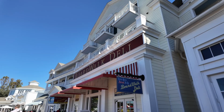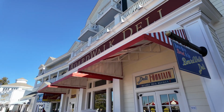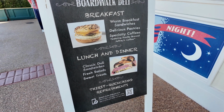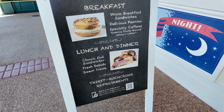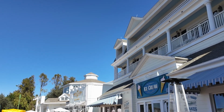Now over here is the BoardWalk Deli. And if you remember the gingerbread house, this is exactly what it was themed after, the BoardWalk Deli. So it looks like they're advertising some breakfast sandwiches. And then for lunch and dinner, they have classic deli sandwiches. It looks like a pastrami sandwich that they're advertising. Then there's also the BoardWalk ice cream shop.